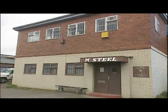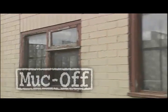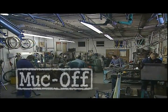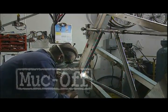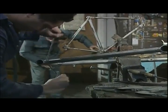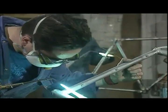Dave Yates of M Steel in Wall's End creates dream bikes. He's one of the UK's best frame builders, welding lightweight steel tubing into made-to-measure bikes. A major manufacturer wouldn't spend anywhere near as much time as we do on finishing off. The sort of people that buy bikes like this are enthusiasts. They're spending a lot of money. This piece of steel is part of their dreams, and it's got to be exactly as they saw it before I took the order. And what we're doing here is turning somebody's dreams into reality.